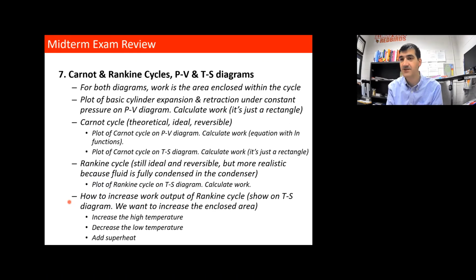And then we talked about how if we were going to plot a steam diagram, the simplest one to plot is a Carnot cycle. So we plotted a Carnot cycle on a pressure volume diagram, and I gave you an equation to calculate the work. It was the one with the natural log functions in it. And then we said, you know what, this is kind of a complicated diagram. It's easier to plot the Carnot cycle on a temperature entropy diagram. So we did, and it turns out to be quite a bit easier to draw and to calculate the work when you plot it on the temperature entropy diagram.